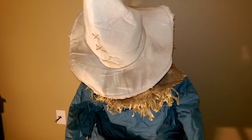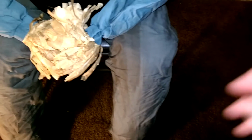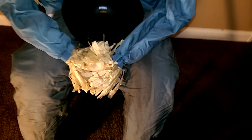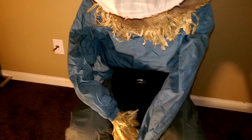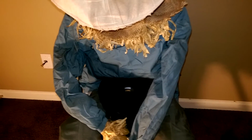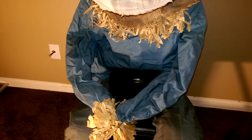For one of the negatives, I would have to say is the lack of bulk in the arms. The legs really have a good, dense material on the inside, and you can really position them well. It's completely opposite for the arms. The arms are very, very flimsy, very limp, not stuffed well at all. I might actually go in there and restuff it to make it look a little more substantial, buff them out a little bit. I really wish that the arms were as full as the legs. I think that would have made this prop really stand out even better.